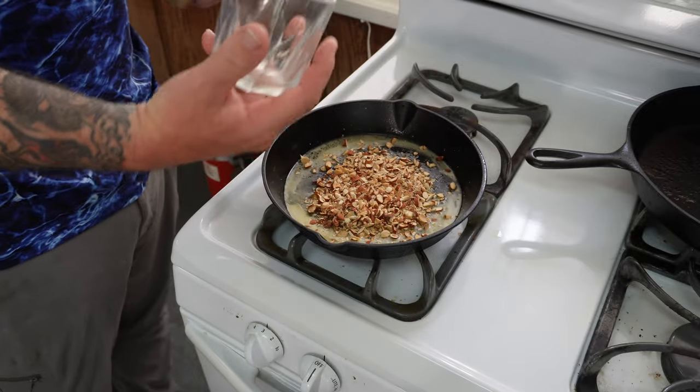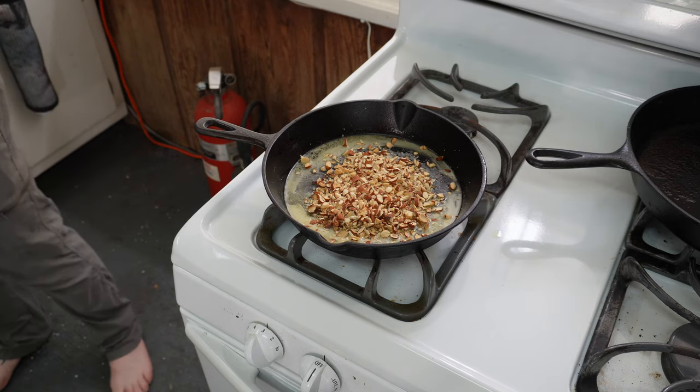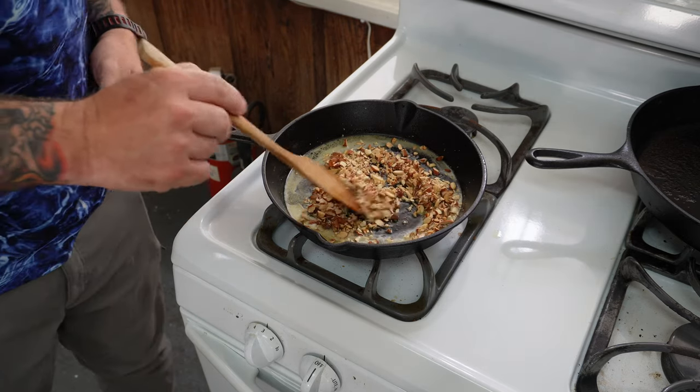Ooh, probably gonna need some more butter. But I'm putting it in some melted butter. Matter of fact, let me go. Yeah, definitely gonna need more butter.